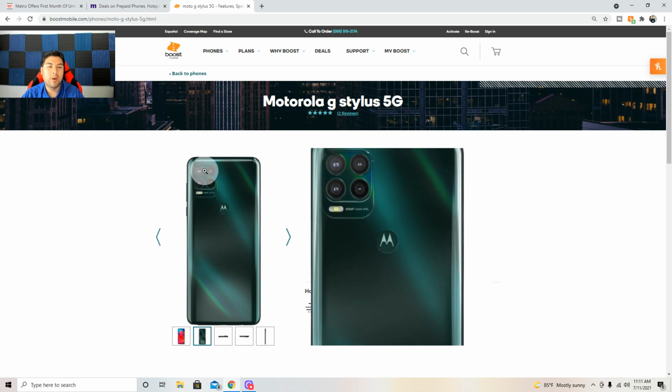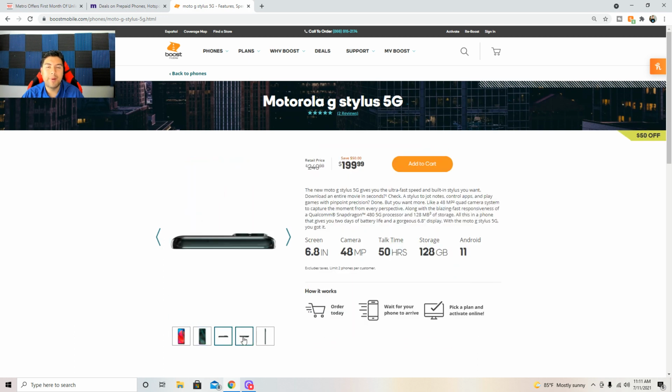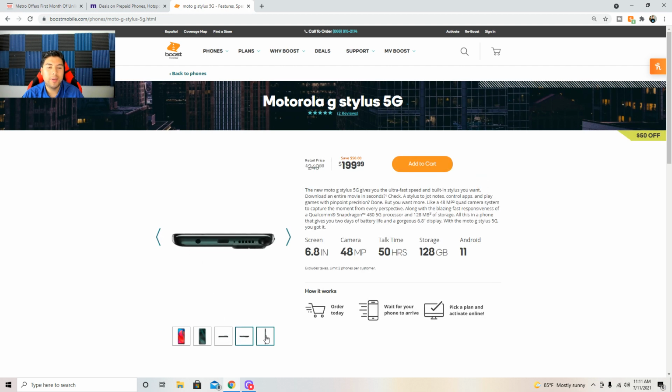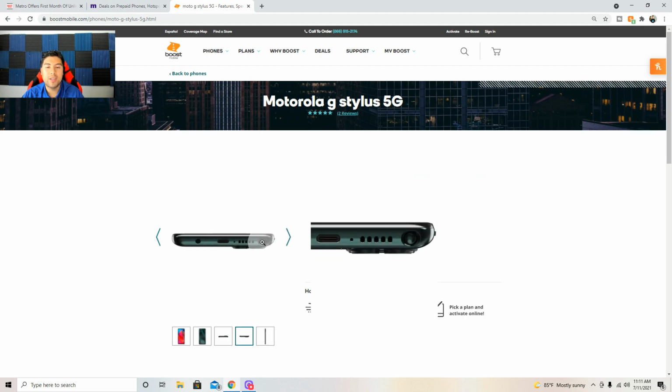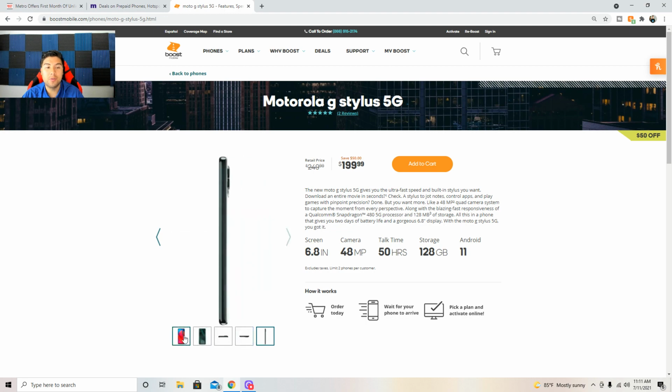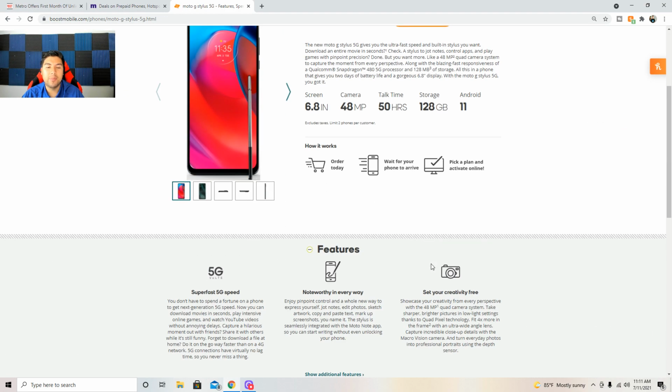Like I said, quad camera setup, pretty cool. Kind of reminds you of an iPhone almost. You can see that the camera lens does protrude a little bit. On the bottom, you do have your stylus, your bottom firing speaker, your Type-C connector, and it does have a headphone jack. It's pretty cool. Not many phones have that anymore.